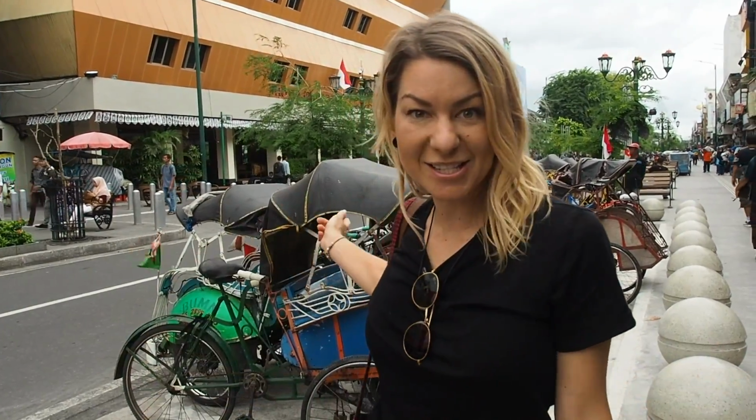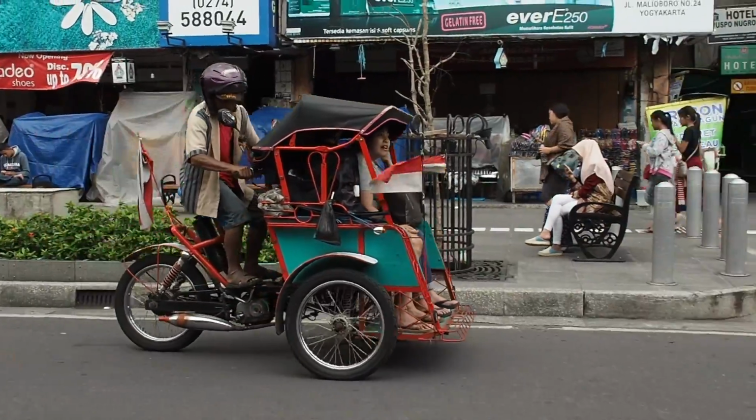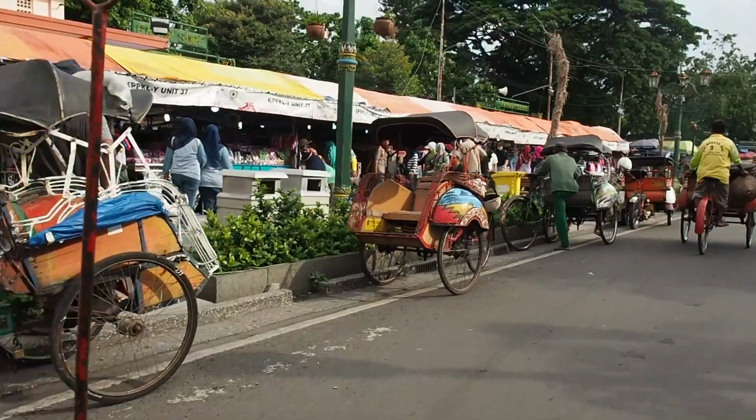to get there than a becak? That is a local form of transport. It's basically a bicycle with a cart on the back of it. And they're actually banned in a lot of the biggest cities of Indonesia, but here in Yogyakarta they form a key part of the local transport scene. So let's go check it out.